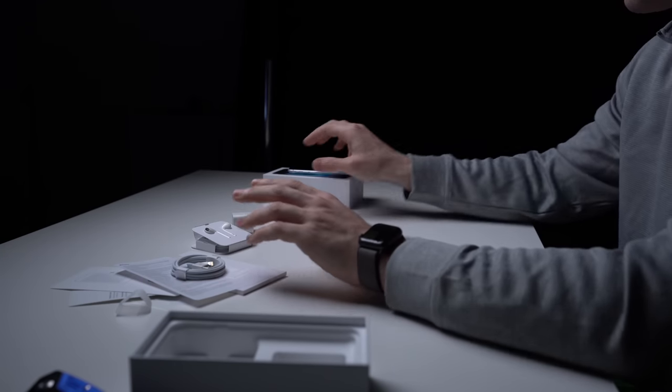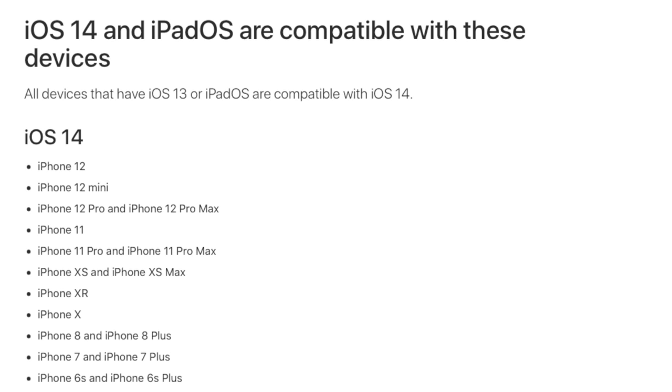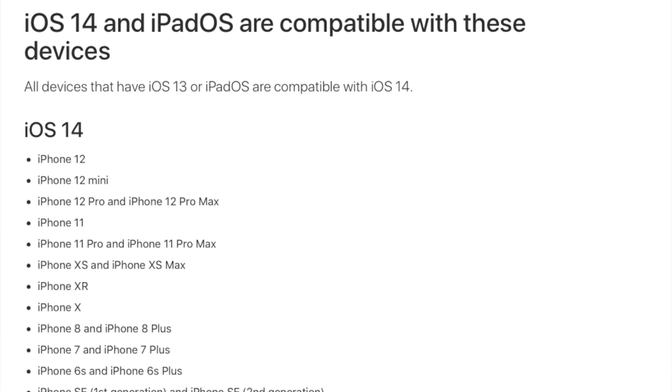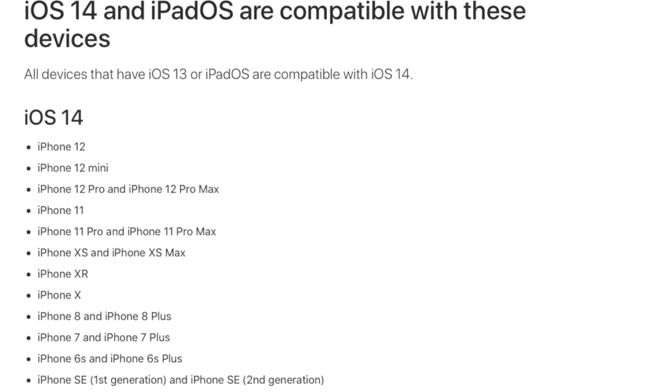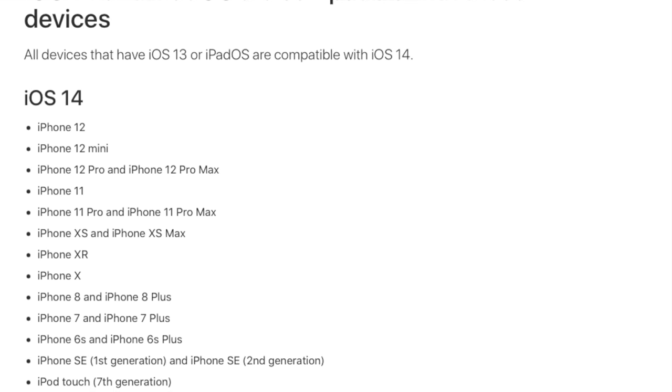Now, here's something funny. I say this pretty often in videos. I typed years in caps in the script because that's what I normally do for emphasis. But what's funny is when I typed that in the script, I went back and I changed it to just normal font because that's not something that needs to be emphasized here. If you buy an Apple product, it will be supported for much longer than other devices. Other devices sell their products with a headlining feature that this phone or this tablet will get 2 years of updates and support. That's not notable here because it just happens.